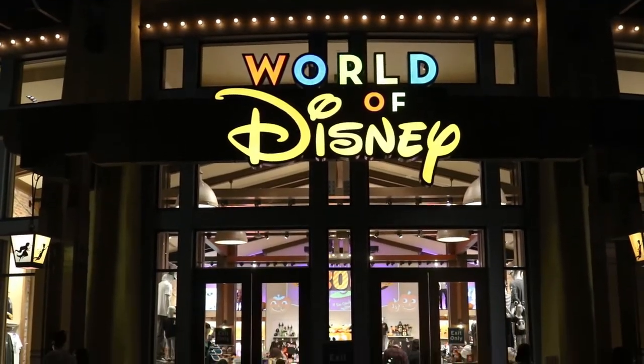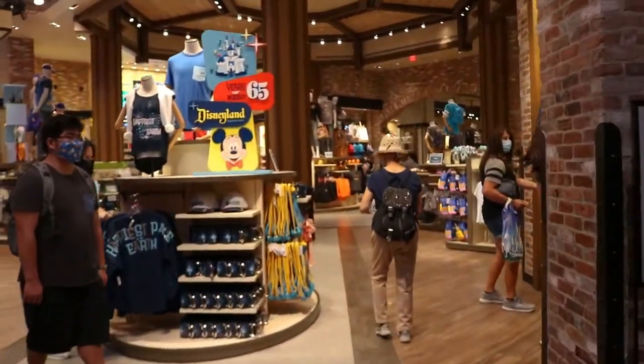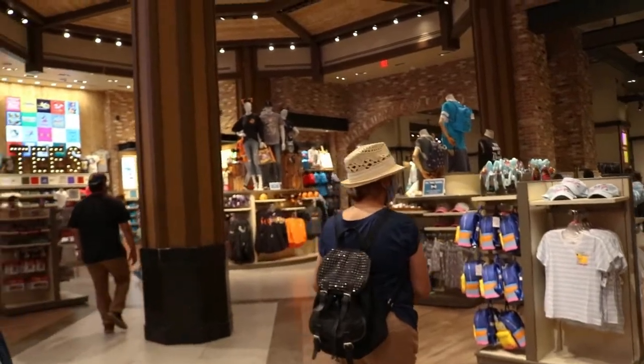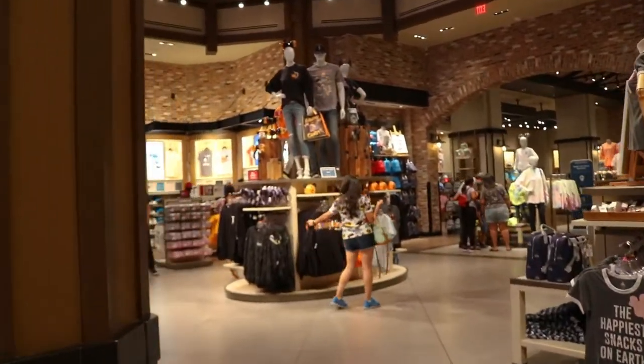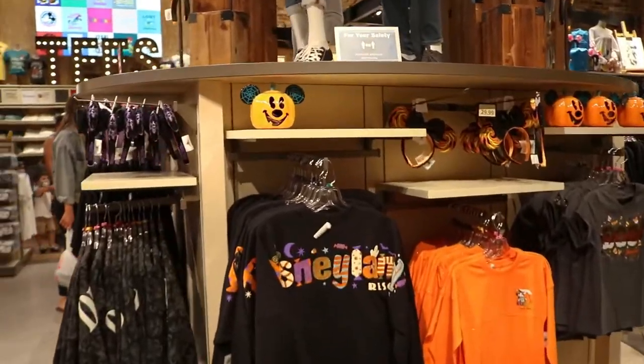Alright, we have now entered World of Disney, and I didn't stand in line too long. It was actually a standby line, so that's pretty good. Usually it's a virtual queue, but right now you can see right here in the dead center, we're walking right here where the Halloween merch is at.